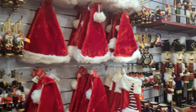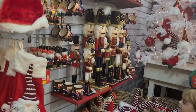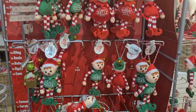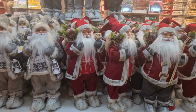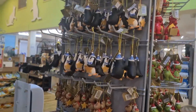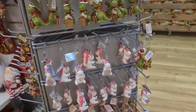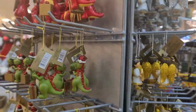All the different Santa hats and, oh, look, nutcrackers. Pretty sure they're called nutcrackers. If I've got it wrong, please correct me. And all the little name elves. Oh, they're cute. I love them. And the Santas. Hello, Santa. Hope you've had a better year than us, because we've had a shocking one. Oh, look at these little penguins as well. Penguins, reindeer, dinosaur, because that's apparently Christmas, as is a unicorn. These are all very cute.